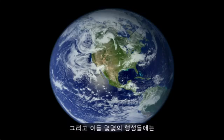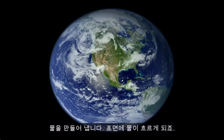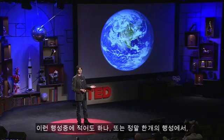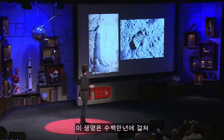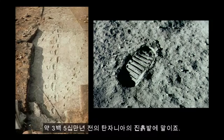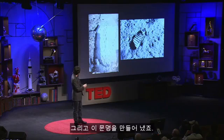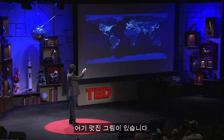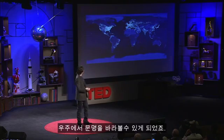And on some of those planets, the oxygen, which had been created in that first generation of stars, could fuse with hydrogen to form water, liquid water on the surface. On at least one, and maybe only one of those planets, primitive life evolved, which evolved over millions of years into things that walked upright and left footprints about 3.5 million years ago in the mudflats of Tanzania, and eventually left a footprint on another world, and built this civilization, this wonderful picture. They turned the darkness into night, and you could see the civilization from space.